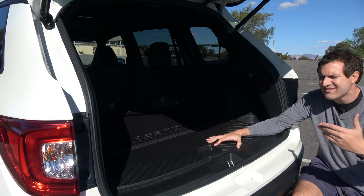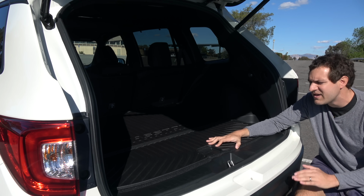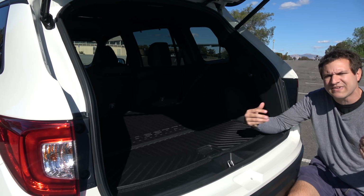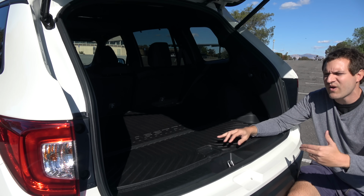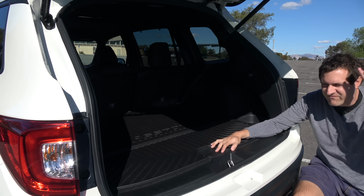And so you may be thinking, well, that doesn't make any sense. Why would you spend about the same money for a less practical vehicle? But I have to admit, I kind of get the idea of it. People who don't have kids don't like the idea of driving around in a 3-row family SUV. It just seems too suburban family.